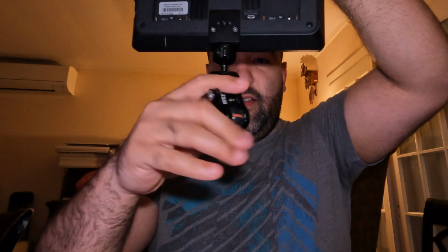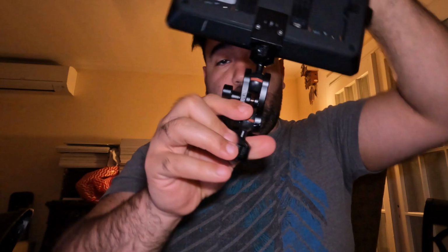I can get it tight and then not move it, and I could still spin this. I can still screw this in. So if I needed to have the flexibility, I could have it, and I can move this around and shape it or do whatever.